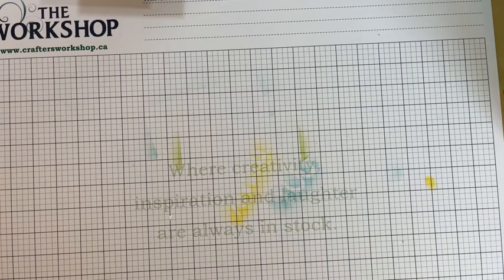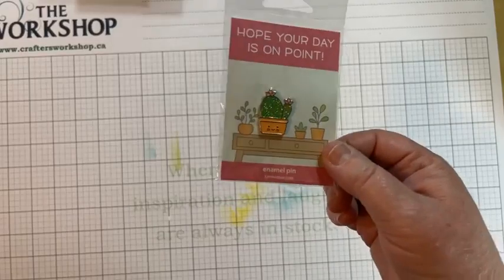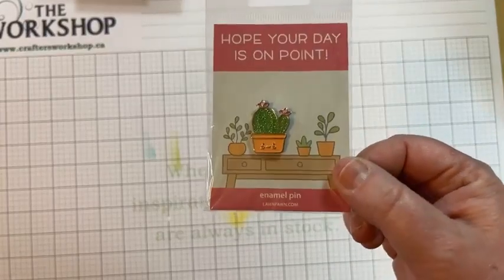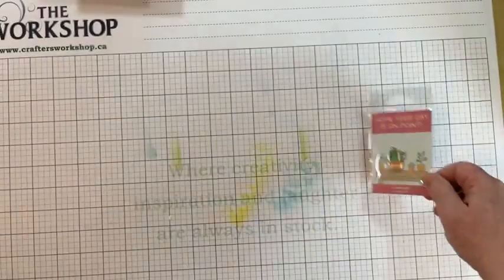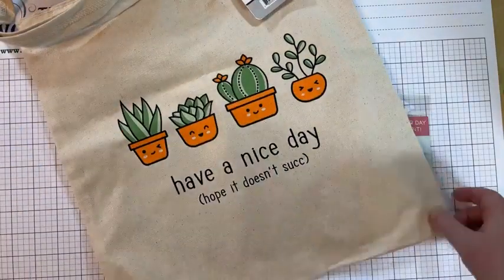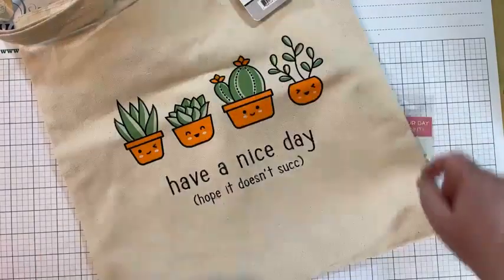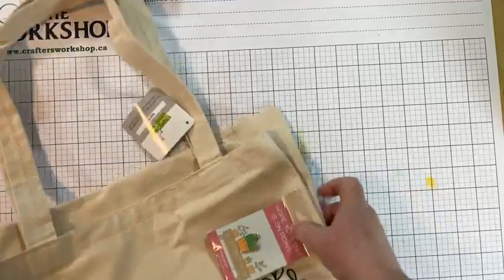All right, just a couple more things. The really fun stuff that has nothing to do with actual crafting. Oh, and something went, no, falling down. We've got a new enamel pin. There you go. Thanks, Annabella. We'll talk to you soon. Great little pin here with the succulent. And, you know, because we hope your day doesn't suck, there is a brand new canvas bag with our little Lawn Fawn succulents on there. It is way too cute to resist.